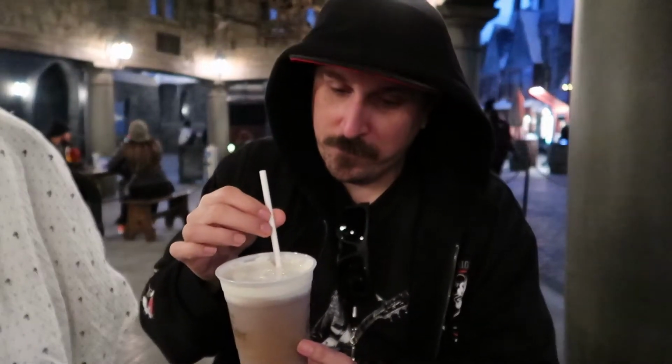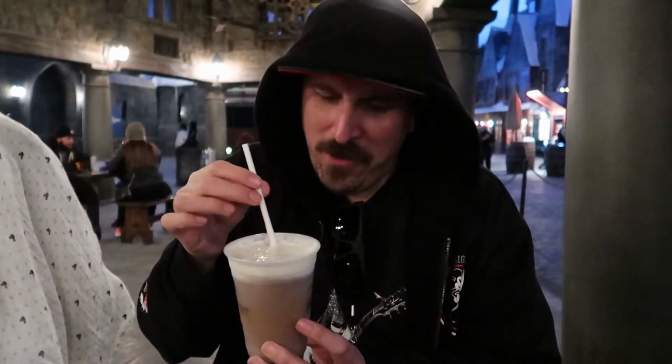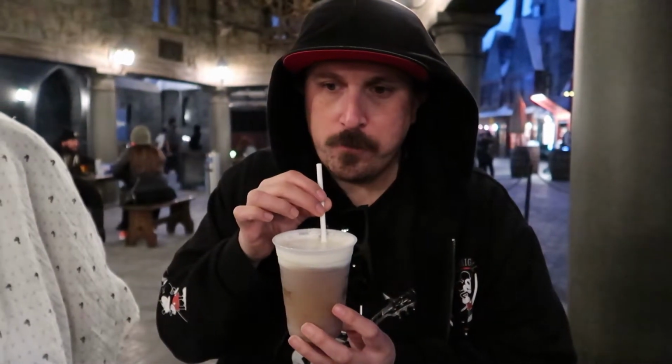Wow. It's almost like marshmallowy. Oh, that's a good way of describing it. I don't know, this is really trippy. So unique. I know what this flavor is and I can't put my finger on it. Would you get it again? It's butterscotch. Yeah, I think I would.